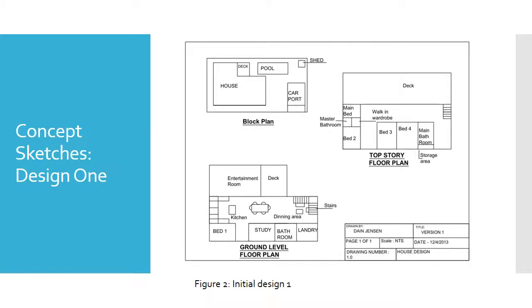Hello, I'm Dan Jensen and I'm the lead designer for Team M6. As you can see, this is our first concept design and it is what the client has asked for. The client has asked for a 2-story, 5-bedroom house. As you can see, the bottom story is mainly based around the social aspects of family life. This contains an open plan kitchen and dining area, entertainment room, study, communal bathroom, laundry, and a spare bedroom.